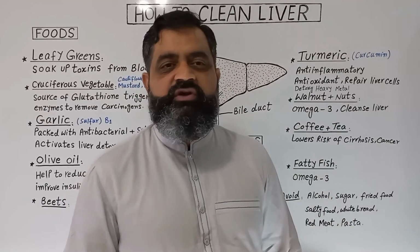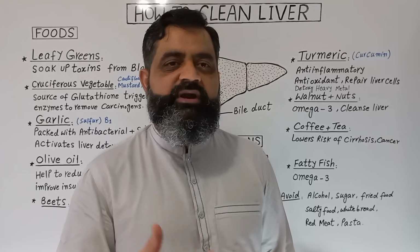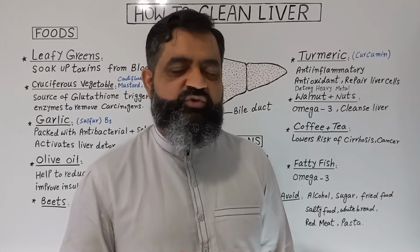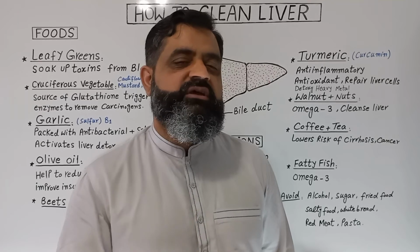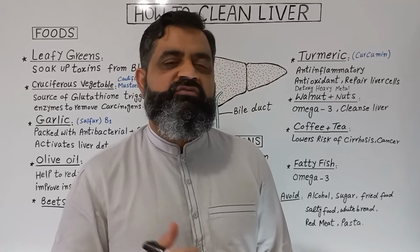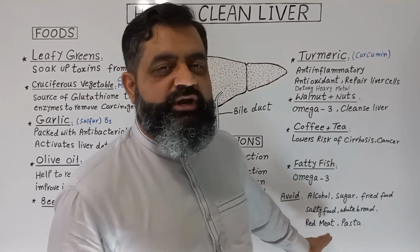White bread in any form, like pasta, or anything which contains white bread, white buns, is not healthy for you. You can consume it once a week or once a month, but usually you should avoid white bread. You should go on to whole wheat bread or bran bread, especially barley. The flour of barley is excellent for your body, for your digestive system, for your blood, for your heart, and for your liver. You should also avoid red meat.